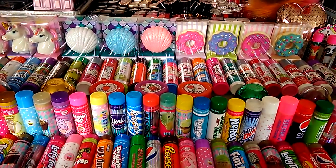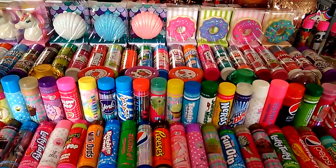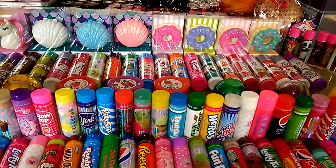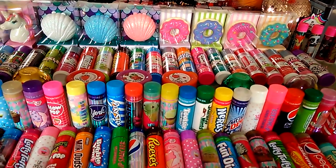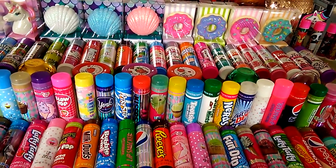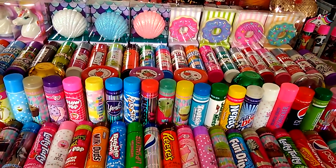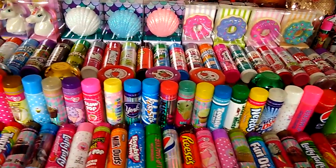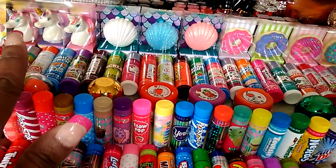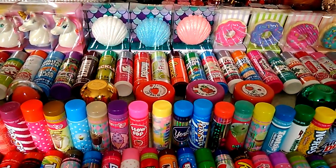We're coming to the end of the year 2018, and so I haven't done an updated lip balm collection in a couple of years, and I thought I would go ahead and show y'all what I have accumulated. I've given so much of my collection away, believe it or not. Honestly, I have. But these are the remnants of what I still have, and I'm still buying a little bit here and there, especially the lip balms that you see here. Those all come from the Dollar Tree, and I love collecting the lip balms from the Dollar Tree because they come in such cute little packaging.